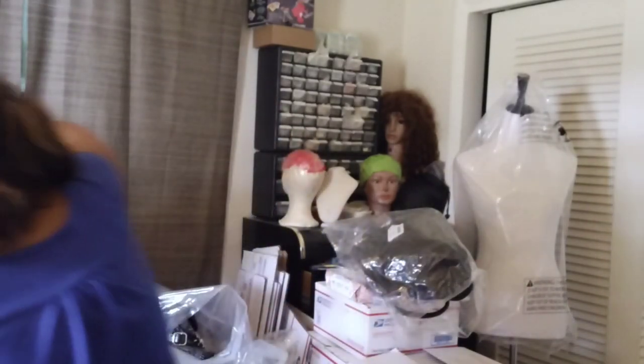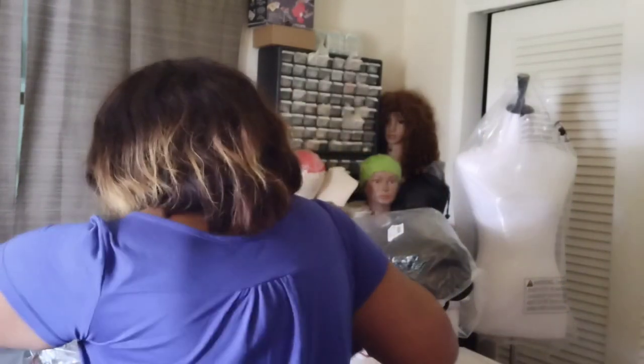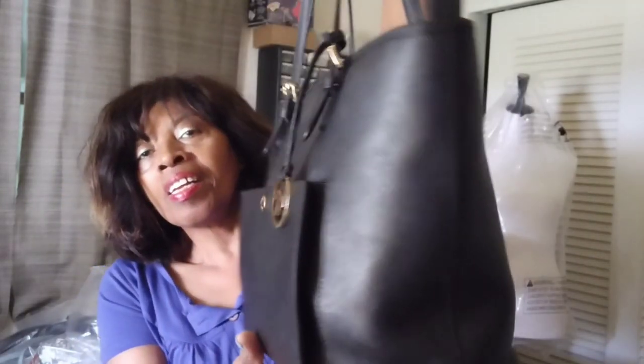Okay. You know we're not going to go a day without showing a Michael Kors if we have them to show. So, let's get to it. This is one of my favorite bags, favorite designers, Michael Kors. I love his products, and each time I see him, I grab them.